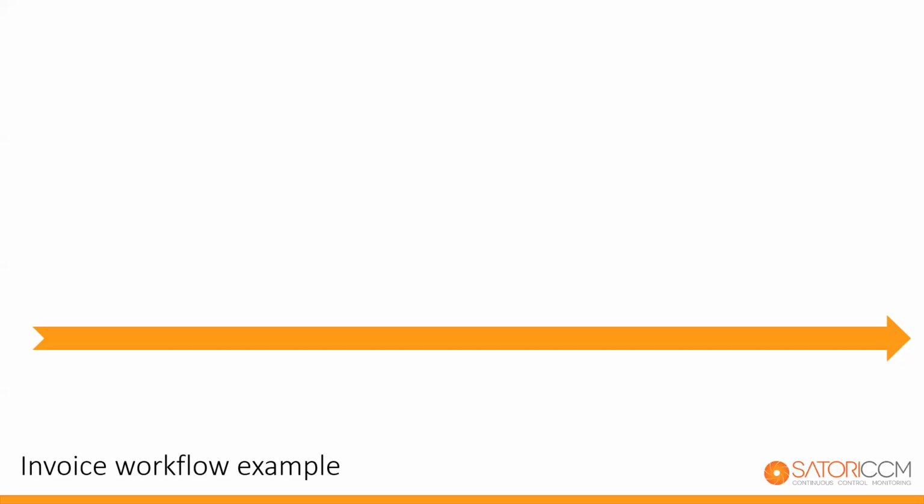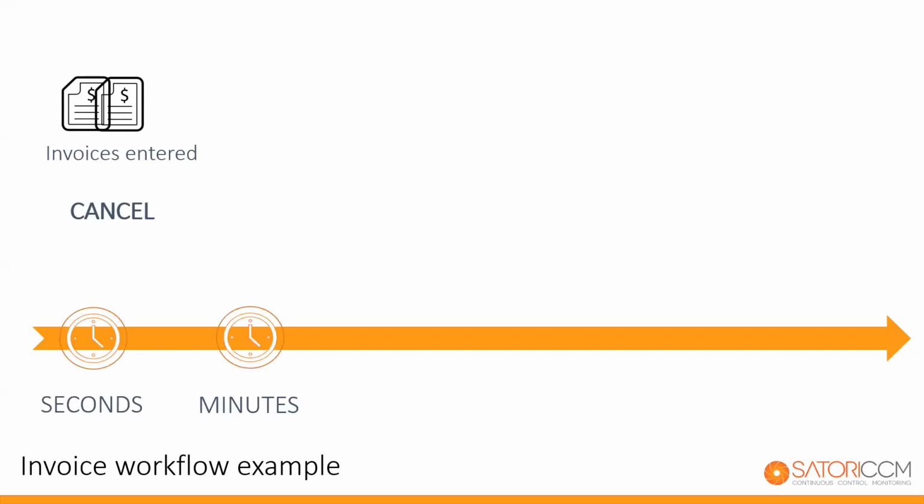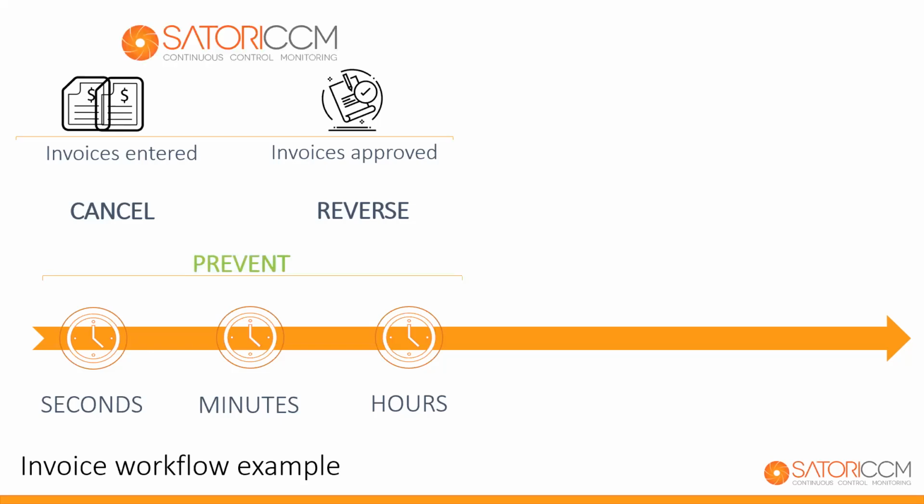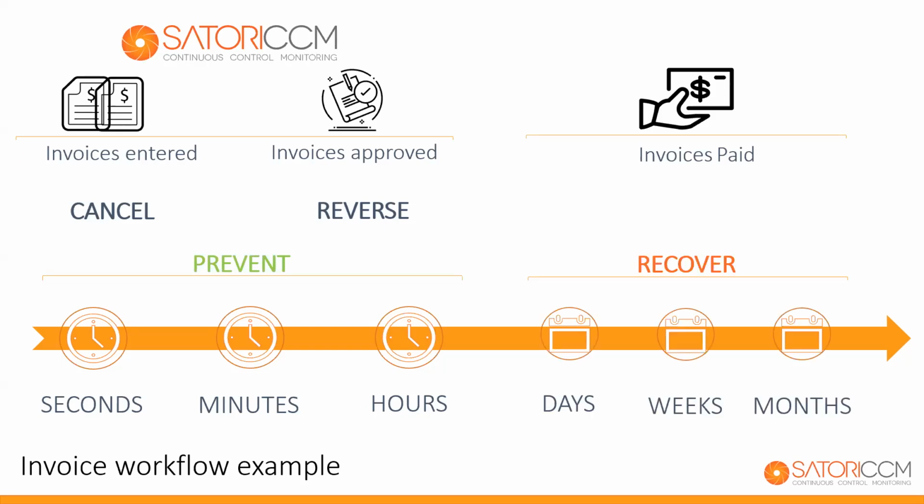SatoriCCM allows you to detect duplicate invoices at very early stages of the invoice workflow. When duplicate invoices are entered in the system, you can still cancel them, and it takes seconds or minutes of your time to prevent those duplicate invoices from being paid. At the next step of the invoice workflow, when the invoice is approved, you can still reverse them. It might take you minutes or hours, but it's still prevented. If you miss the opportunity to prevent the duplicate invoices from being paid, you go into recovery mode, and it might take you days, weeks, or even months to recover your money.